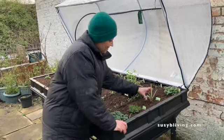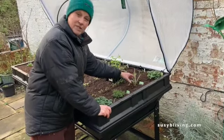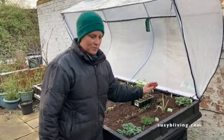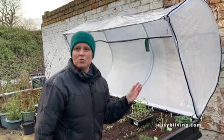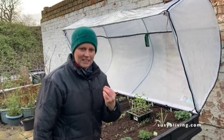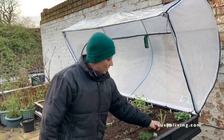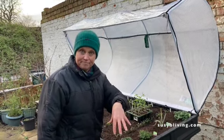Then this stuff here is a variegated thing called society garlic. Now I can highly recommend this because the beauty of this is the flowers. When the flowers come up, the flowers can be pink or they can be white, and they are edible. And they don't tend to leave a big smell on the breath. They're really, really gorgeous. Also, you can cut the leaves, and again, these were small, so that's why I put them in there, but I will pot them in the summer.